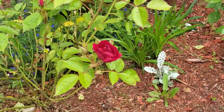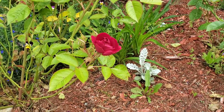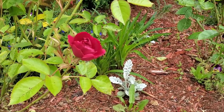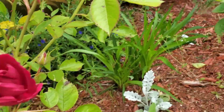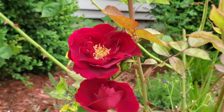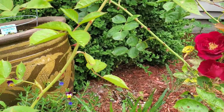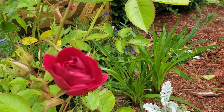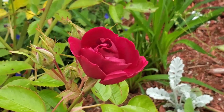So here we have a rose that I like to call the chameleon rose. Every year it seems to come out as a different color since I bought it. I don't know the name. I got this rose at a yard sale, and it is absolutely gorgeous. When I first got it, the flowers were blackish red, and then they sort of changed to a vibrant pink, and then some years it's this color, and some years I have all of the colors. So I'm not really sure what kind of rose it's supposed to be.